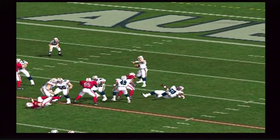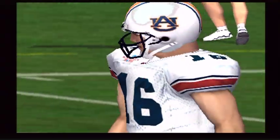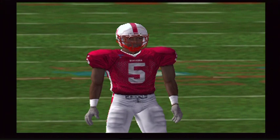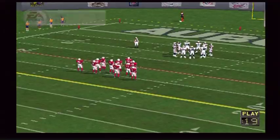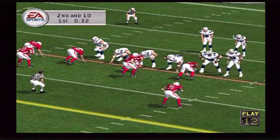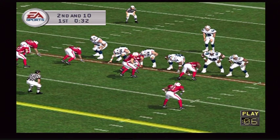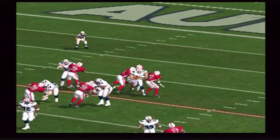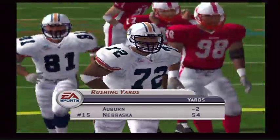Number 16, back to throw. He's looking. Incomplete pass. Second and 10, ball on the 20. Nebraska lines up defensively in a 4-3. They'll wrestle him down in the backfield. Great job by the defensive lineman here to get a paw on him and put him to the turf.